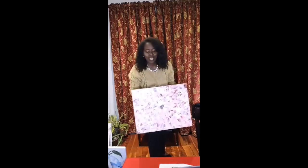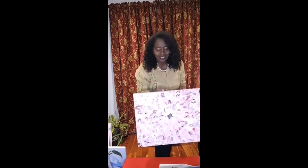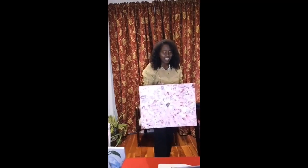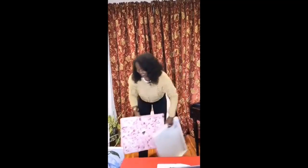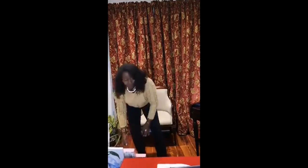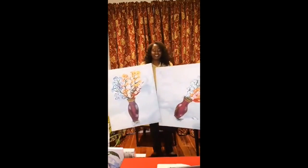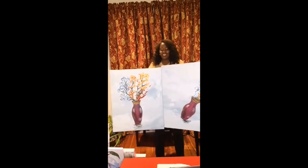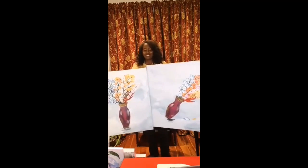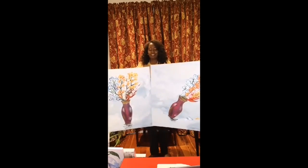Big jazz, big pink jazz. So again, with lots of texture, big pink jazz. Now I'm going to show you the pear. So we have a vase and the vase tumbles. So I had some fun creating this pear. Again, it's acrylic on canvas. The vase and the vase topples.